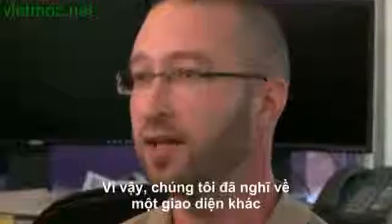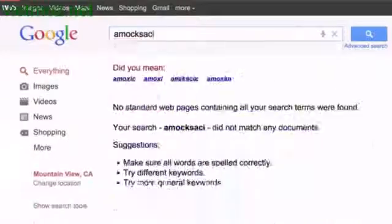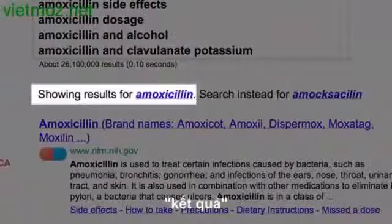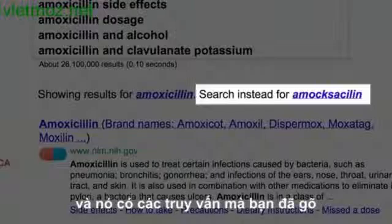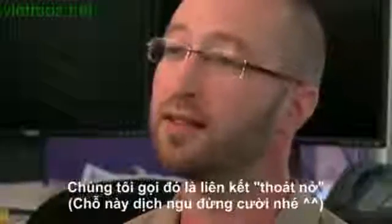So we thought about a different kind of interface that we call full page replacement. Instead of did you mean, you'll see at the top of your page showing results for. And in the case that we made a mistake, there's another link, search instead for, and it has the query that you typed. We call that link the escape hatch.